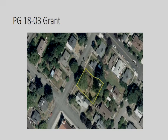And so they're requesting $1,000, which is the maximum allowed for a first grant request. And staff finds that chimney repair qualifies as a grant in the preservation grant program. It's a repair of a historic element of the home. And so staff recommends approval.